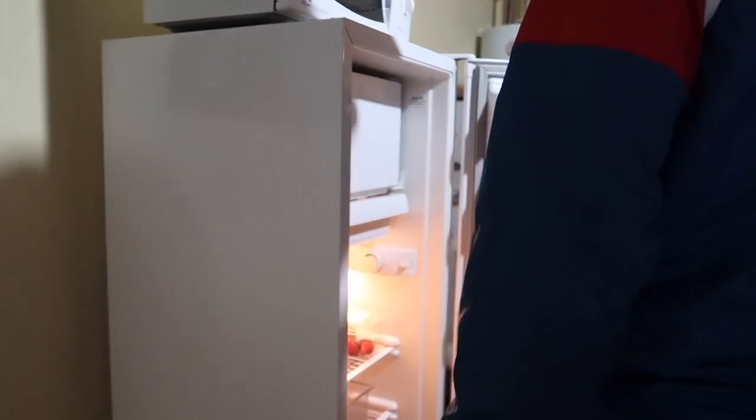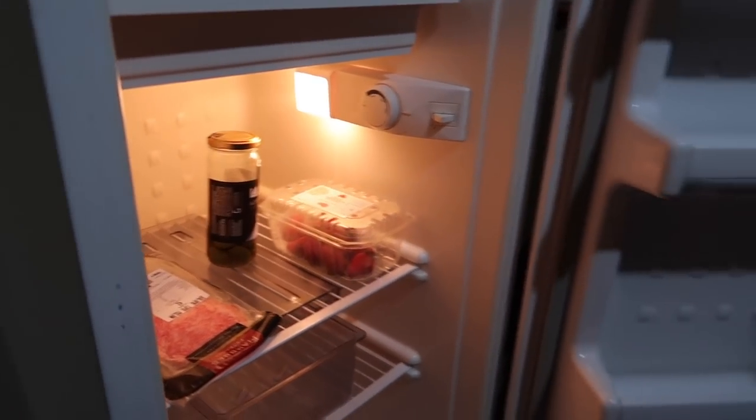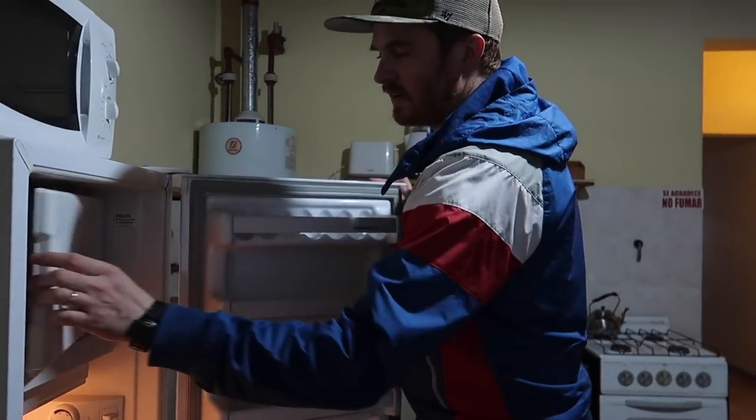So here we had a nice fridge. Oh, I think I'm leaving a few things behind. Yeah, we have some slices of salami. We have some olives. It's just so hard to travel with all that food. Yeah, our bags are full.